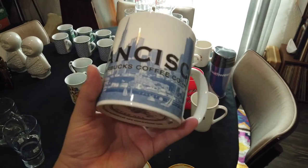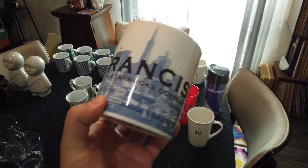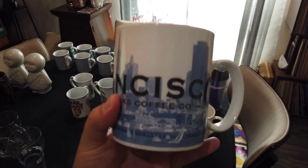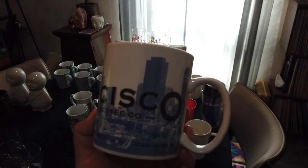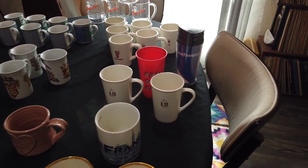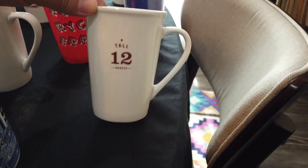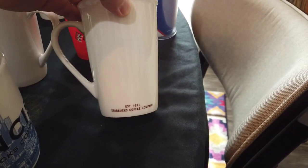I just love Starbucks mugs. Very collectible. The market varies big time. San Francisco. This is part of this Series 1 Barista Series. Oh, Skyline Series. So, anyways, it is 2002. Almost vintage. Wow. And they're still making mugs, so I love that. These come out almost every year. Tall is obviously the small size. These were $2 each, but I think we can pair them up together.